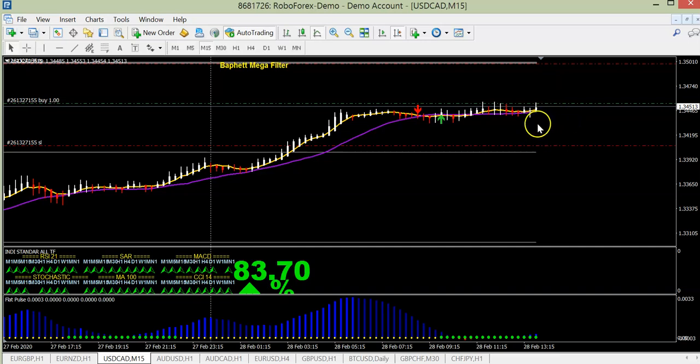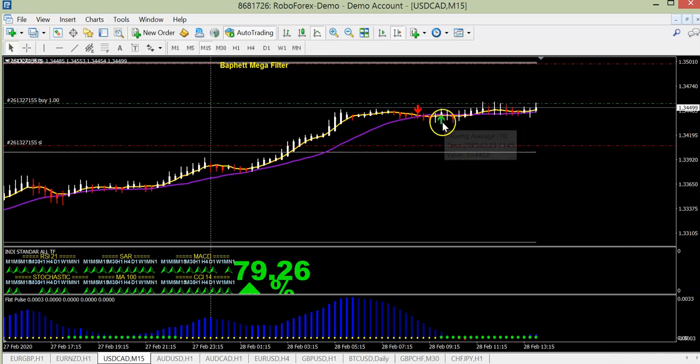So this is how to use it. You see the blue, we could even take it here, little blue, but this is a blue line going up. This is a white candle. We have the trigger arrow, and we have a very high trend up percentage. So this is how to take this trade.